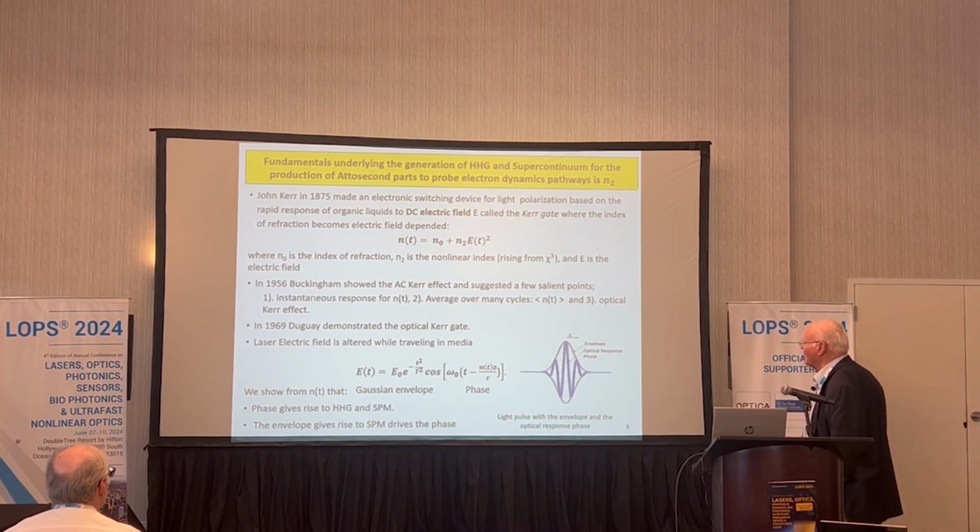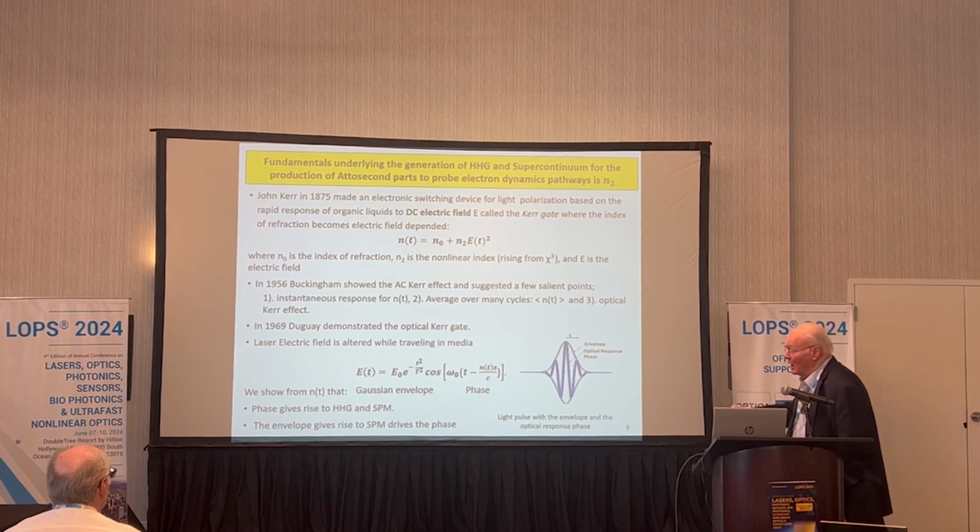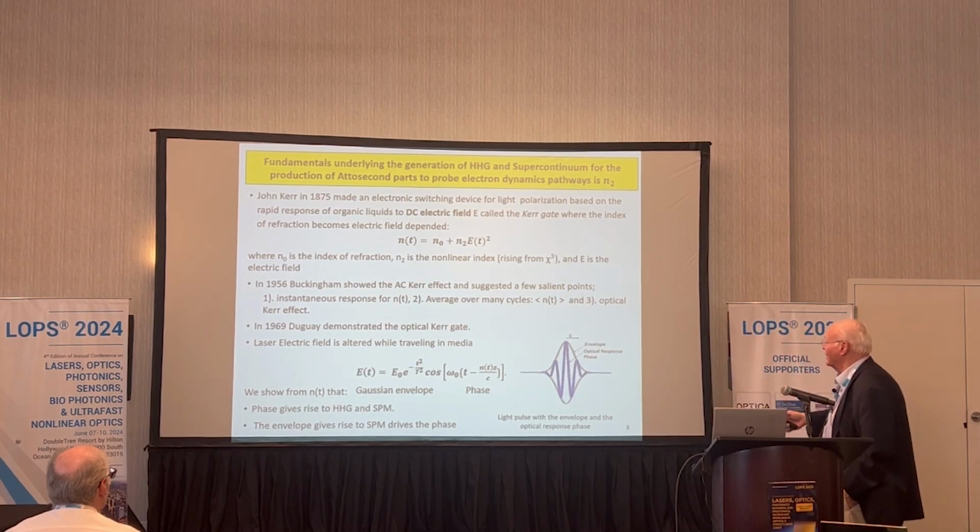There's no reason why the index of refraction cannot be instantaneous, because he did AC, an AC field modulator, the basis of electro-modulators. So you put a pulse on the crystal and you modulate the light. So he says that it's instantaneous.